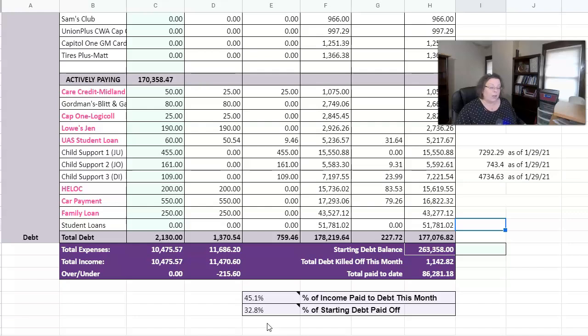But I am excited that we are at 32.8% that we have paid off in our total debt so far. We are almost 1/3 of the way there. We're past the $85,000 mark. All really exciting things, and I'm so excited to have you guys here to go on this journey with us as we slowly but surely chip away at this stuff.